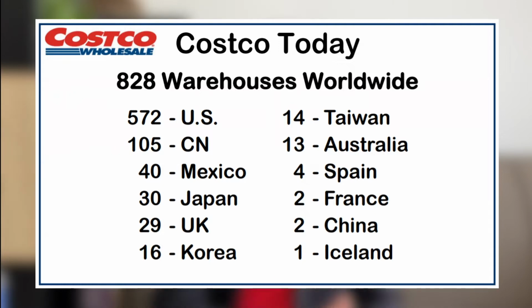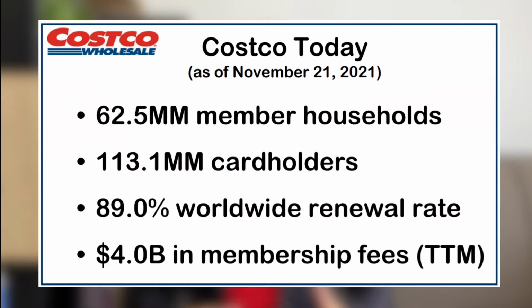Of course, the US will take the major part, followed by the rest of the world. One strength about Costco is their membership, where they have 62.5 million member households and 113 million cardholders. And when we look at the renewal, the worldwide renewal rate is 89%. This actually creates a membership income for Costco, which is $4 billion in membership fees. And this creates a stable revenue for Costco.